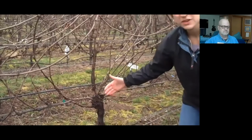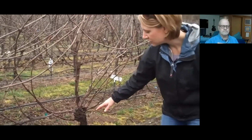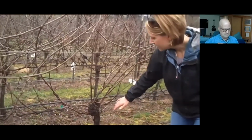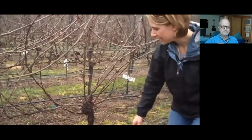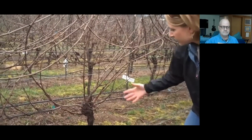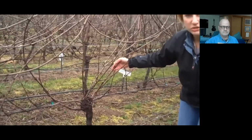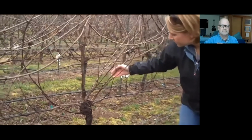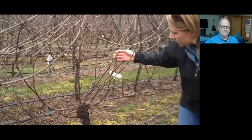So this season we have to come in and remove about 90% of the vine, and we're going to select 2 new canes to lay out. That means we have to select those from this head area of the vine. By looking at this, we want to choose 2 nicely formed shoots that are no smaller than pencil diameter and have a nice display of buds along the shoot.